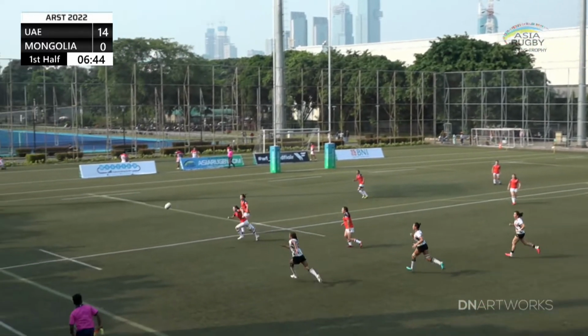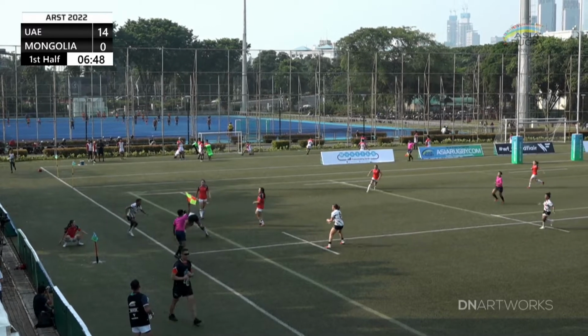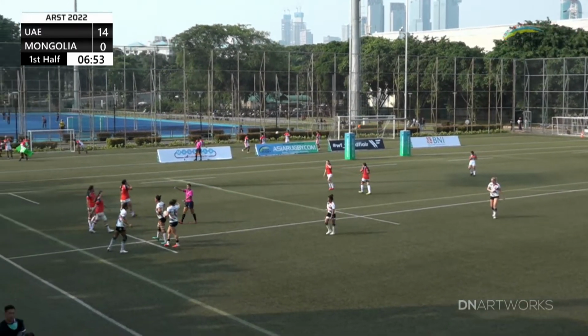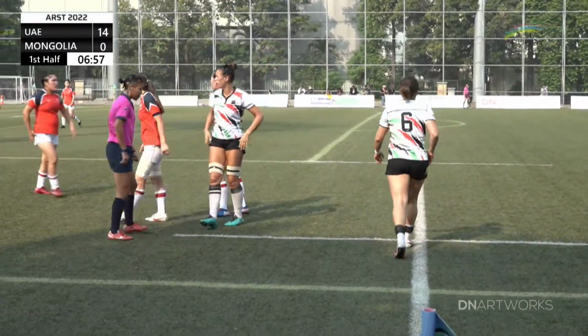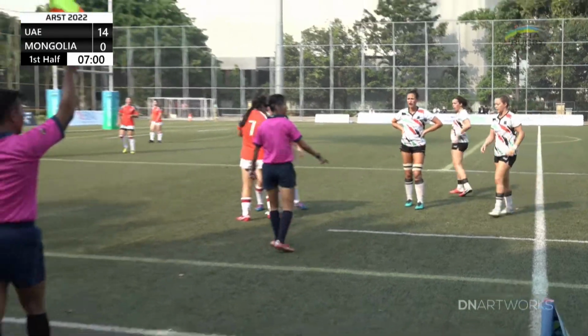And we're off again. It's a nice high kick from UAE. They've got tall players. And the assistant referee says it went out to touch. But that's a good ploy from UAE. They know they have the advantage of the taller players, so they're going to kick it up as high as possible in these restarts.